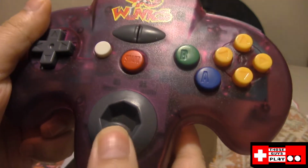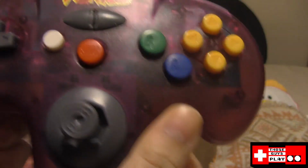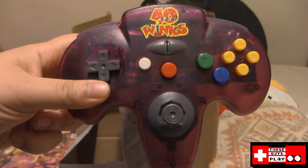The buttons feel good. I'm a little nervous because I've had problems with controllers like this before, so I'm a bit worried about the analog stick in the future. Doesn't feel bad, and I love that it is purple and it has the 40 Winks logo on it. Really cool. Didn't realize that you can actually get custom controllers like this.